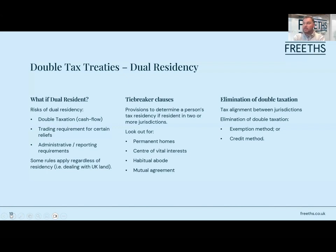So if you're resident in the UK and elsewhere, for instance, if there was a loss relief, which we'll touch on later, which applies to profits arising in two different jurisdictions, then there's a trading requirement. So if you're dual resident and you had a non-trading entity, for instance, you may not be able to rely on certain reliefs that apply to that entity. And then there's also some administrative and reporting requirements, as I mentioned previously. If you become UK tax resident as well as tax resident elsewhere, there may be dual reporting requirements, which may increase costs and time spent on them also.